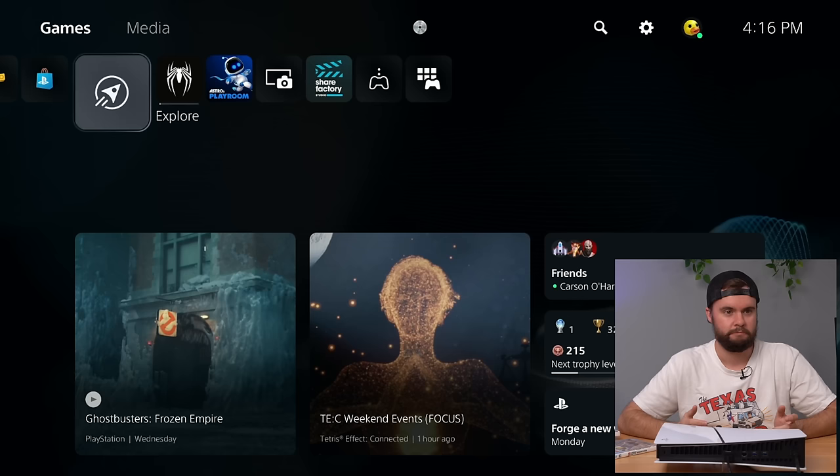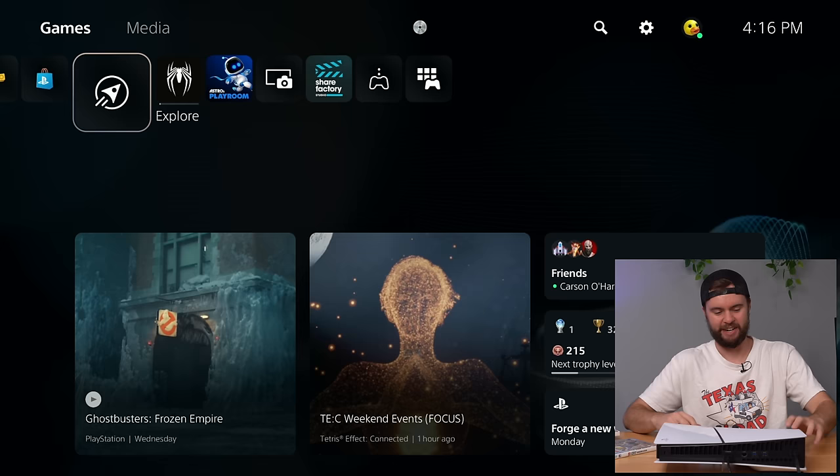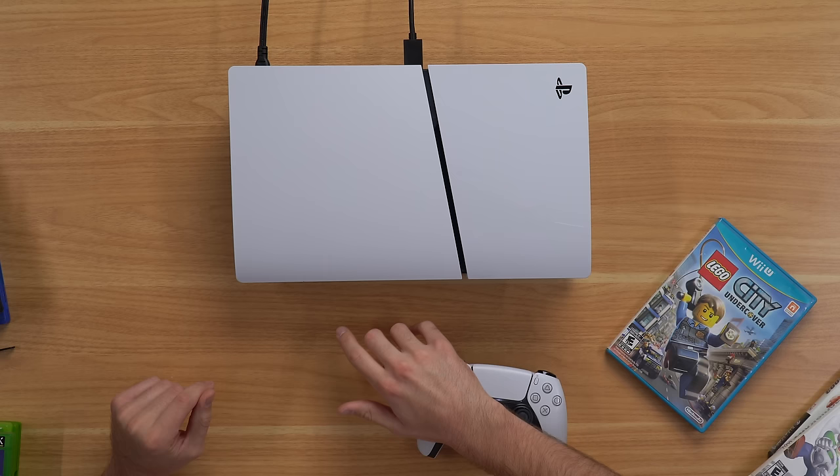Now let's see what this Wii U disc does here. It sure is trying really hard. It spins up, spits it back out, pulls it back in, spins it up, spits it back out. It's just not even doing anything. Okay, most of the other games at least told me something eventually. This one just came out weird.